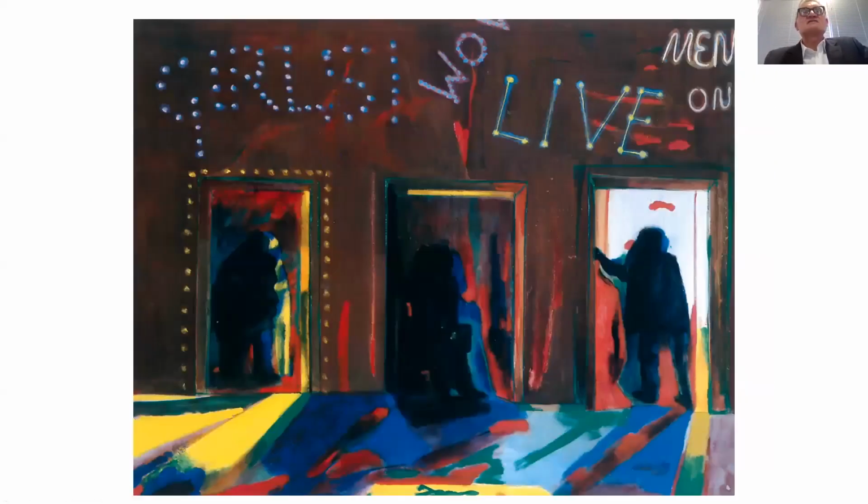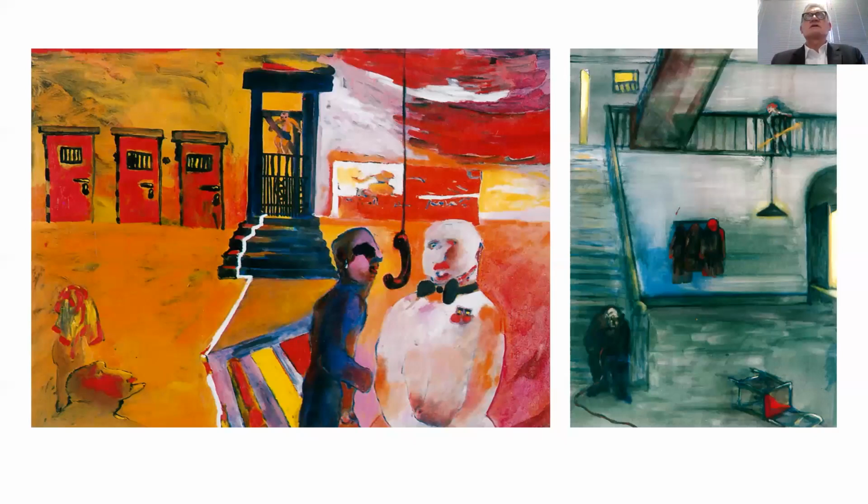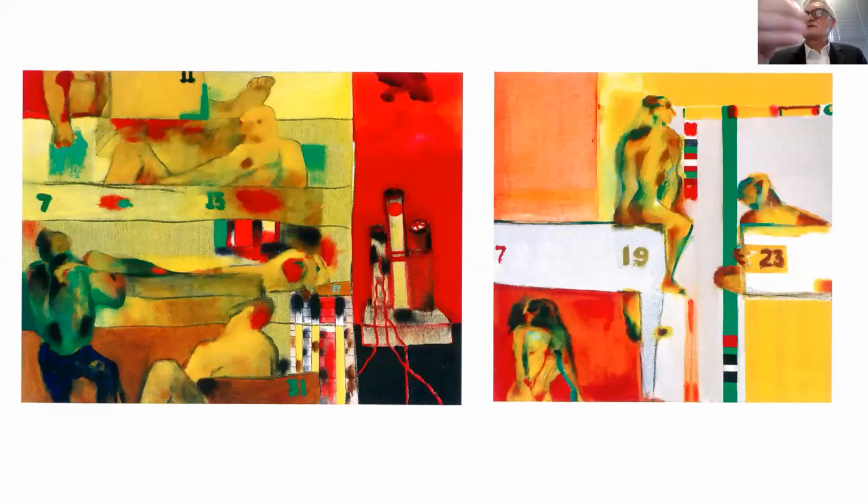Here's another facade with various doors leading to all sorts of pleasures of the night. I think it's also important to juxtapose the exterior of the buildings with these complex psychological interiors that is also very typical of Robert Hodgins's work. And I'm particularly intrigued with this work, Bunker Beds, where you also get the sense of pigeonholing people, putting them in little enclosed spaces.